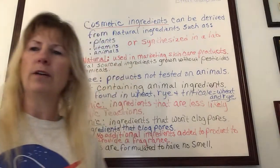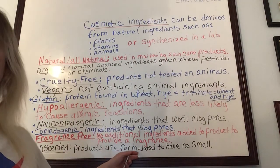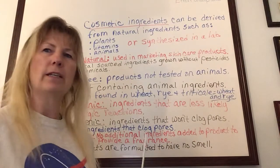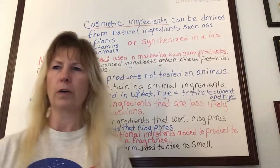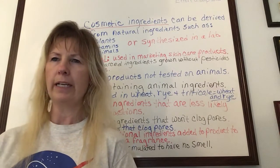Okay, so now another term, noncomedogenic, and this term refers to ingredients that will not clog the pores. So let's look at the opposite of that, comedogenic. These are ingredients that do tend to clog the pores, especially in the formation of open comedones, aka blackheads.